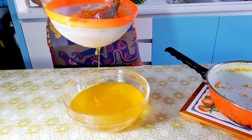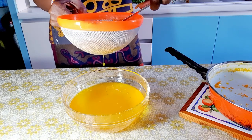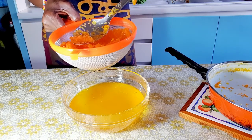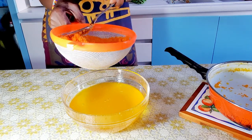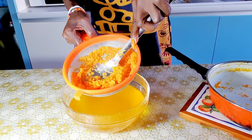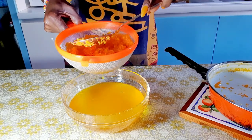This is what we've got here. Carrots have a lot of benefits on our skin. Orange also, and papaya also. So we have three ingredients here: orange, papaya, and carrots. That's what we have here. You can eat it. Wow.